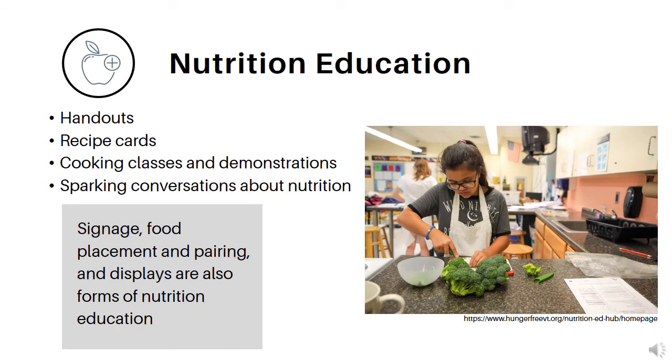Nutrition education is a very important nudge strategy because it can help clients to better understand nutrition topics and why certain foods are better for them than others. Nutrition education can include handouts, flyers, recipe cards, educational cooking classes, cooking demonstrations, and simply sparking conversations about nutrition with your clients. Signage, food placement, food pairing, and food displays are also forms of nutrition education in pantries.